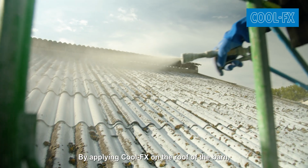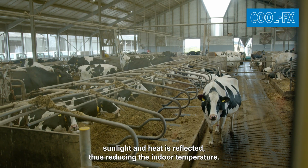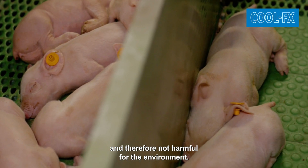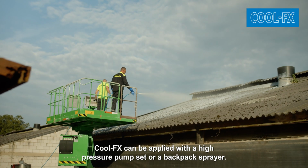By applying CoolEffects on the roof of the barn, sunlight and heat is reflected, thus reducing the indoor temperature. CoolEffects is bio-based and biodegradable, and therefore not harmful for the environment. CoolEffects can be applied with a high-pressure pump set or a backpack sprayer.